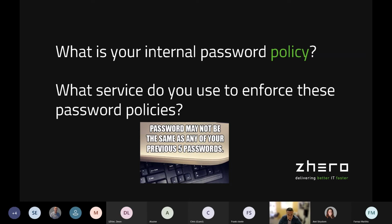We've recently helped a customer that, by just starting to implement changing of password policies and securing their network, had actually been hacked in the past, and we just employed a password policy for them. What services are they actually using for changing these password policies?